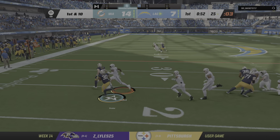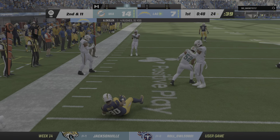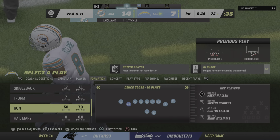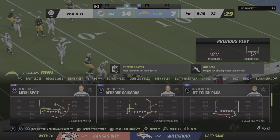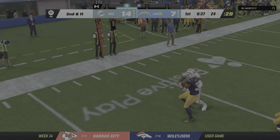Here's Eckler to begin the drive. And he will lose yardage and be backed up to the 24. He'll lose a yard there, and it's 2nd and 11. This defense is a difficult one to prepare for, one of the best in the league. They'll come at you from all angles, and they did a nice job there stopping him for a loss.